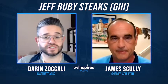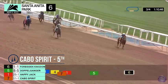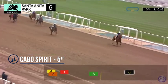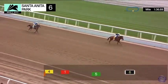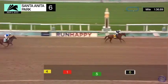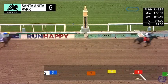My top selection is Cabo Spirit, a different California invader. I just don't think this is a dirt horse. I think this horse has excelled on the grass in Southern California. His best speed figures, his best performances came over the turf surfaces at Del Mar, at Santa Anita. He had a run behind horses like Messier and Forbidden Kingdom in the last 2 on a surface that I don't think is preferred. The dam side of his pedigree is Chamardal. It's all European turf influence.